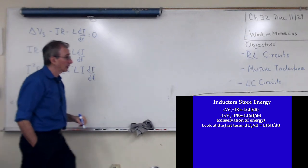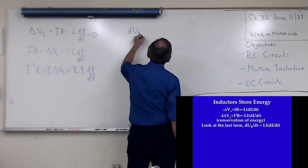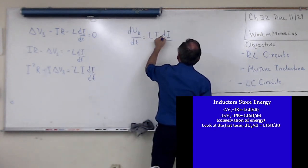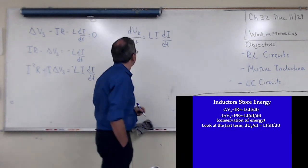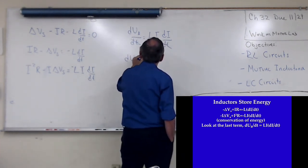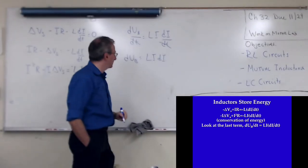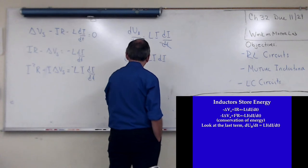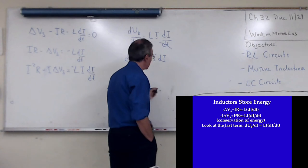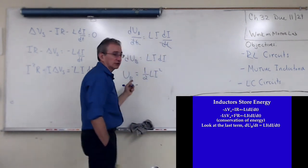And so then we can say that dU_B over dt is equal to L times I dI over dt. Let's cancel out the dt's, and then I'm going to integrate both sides. I'm going to make my constant of integration zero, because when the current's zero, I have no energy stored. And this is the energy stored in an inductor.